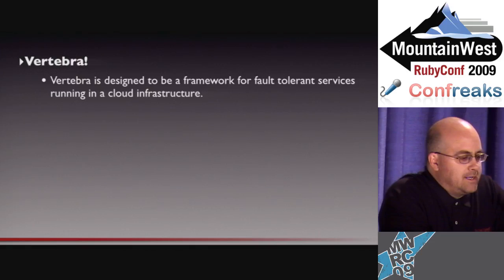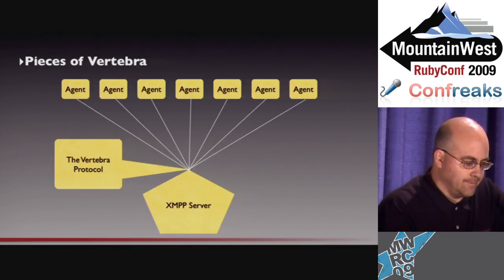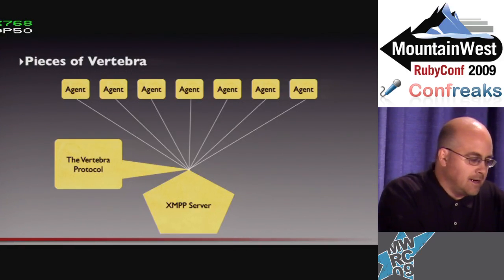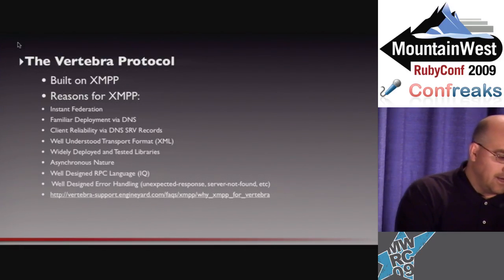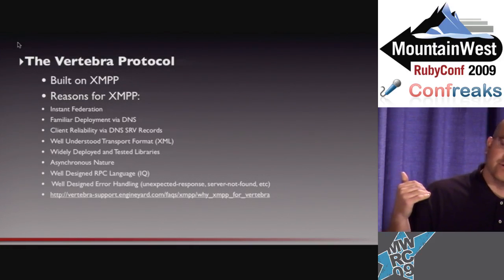Vertebra is designed to be a framework for fault-tolerant services that are running inside your cloud infrastructure. Now, Vertebra is comprised of a few different layers. At the bottom layer, you've got the Vertebra Protocol. And that protocol is built on top of XMPP. And there's a whole bunch of design reasons why XMPP was chosen as the protocol.